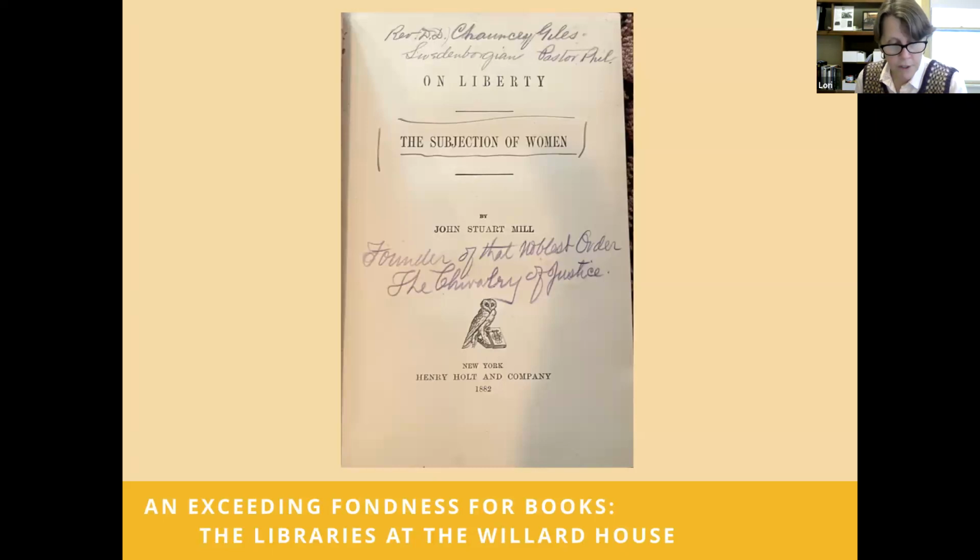One of Willard's first speeches was called The New Chivalry, and it was about the ways that gender relations were changing for the better in her time. Mill's essays were greatly influential in the development of these new ideas of equality among the sexes in Willard and, of course, many others.